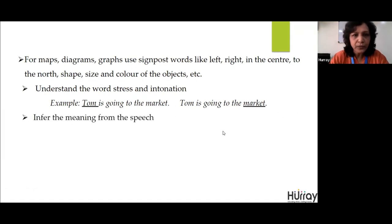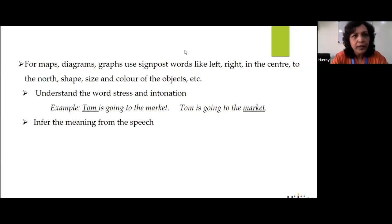You need to listen out for these word stressed sentences. You also have to infer the meaning from the speech, especially in multiple choice questions. Where there is a question and a number of options, they will not give the exact sentence which is in the option in the audio file. So they will talk about the topic in different ways. You have to listen to the entire talk or conversation, infer the meaning from their talk, and choose the correct option from the list of options given. Which means you have to understand from context. That's the meaning of inference. You infer the meaning.